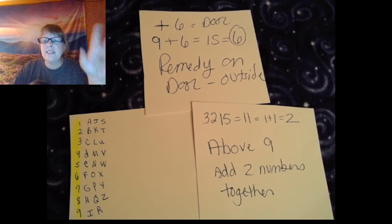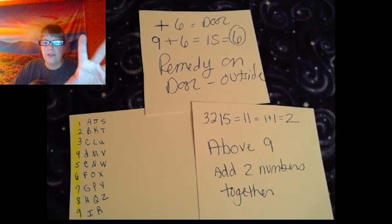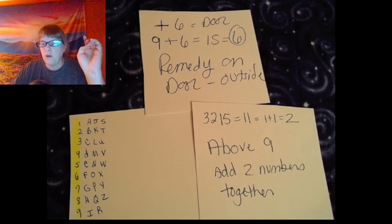So the remedy is still done to the door of the house. I don't go out to the little sign that says my address and do the remedy on the sign. It's always to the door entering the house that the remedy is done. But it doesn't matter if your address is out on a mailbox. It will still work.